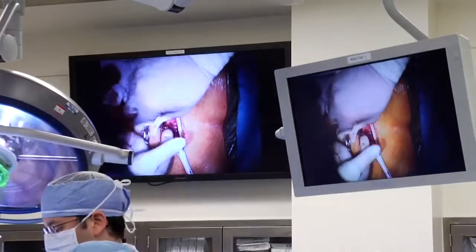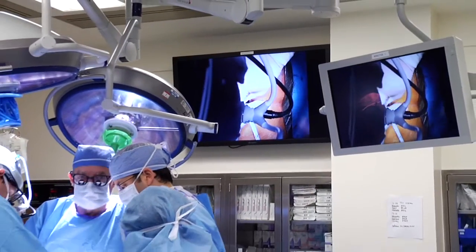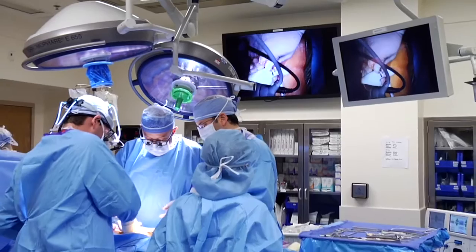The new monitors and screens also allow for increased teaching capabilities. We could do an international symposium where we're doing a type of surgery and really send it out overseas, and they can watch real time as we're doing the surgery.